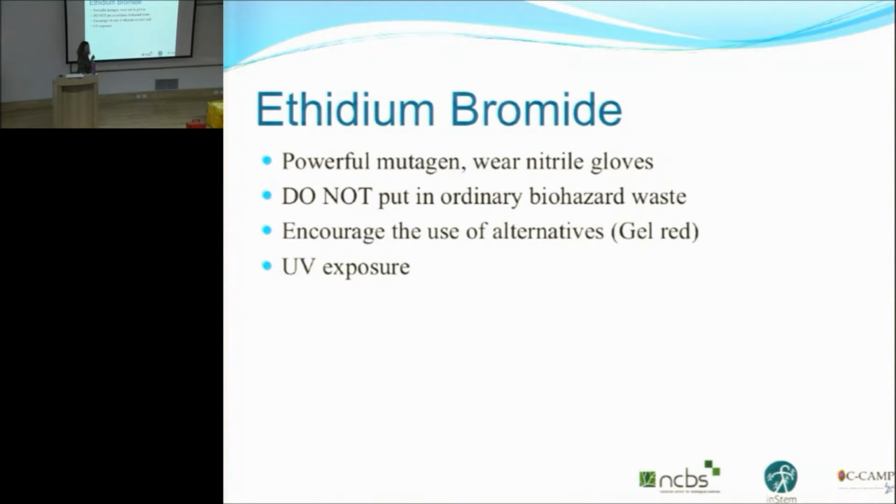Some of you, if you work with DNA, might be using ethidium bromide. Most labs are trying to move away and use alternatives, such as gel red. But if you do use ethidium, please know that it's a very powerful mutagen. It's very insidious and it's easy to spread everywhere. You really should be wearing nitrile gloves. These are the purple ones. They also come in different colors, by the way. But primarily, people tend to use purple to indicate that they are wearing nitrile, because nitrile is a stronger and less porous substance than latex, which is what the other gloves are that you see commonly.